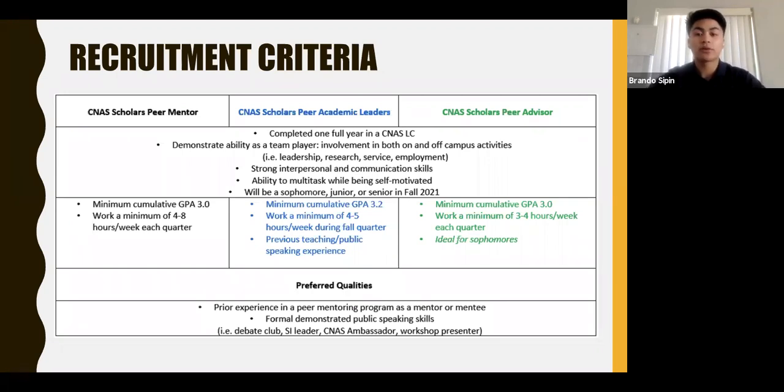But something I'd like to point out for the PA that we haven't pointed out yet is the bottom point says it's ideal for sophomores. What that means is that for peer mentor, sometimes there is a stress on being older, like a junior or a senior. But if you get the peer advisor position as a sophomore, it is a great stepping stone. In fact, it really increases your chances of becoming a peer mentor in those following years after your peer advisor year. So again, if you're on the younger side here today, no worry, you still got a shot at peer mentor and PALs, but peer advisors would not be a bad option for you to get your feet wet in the CNAS peer positions.